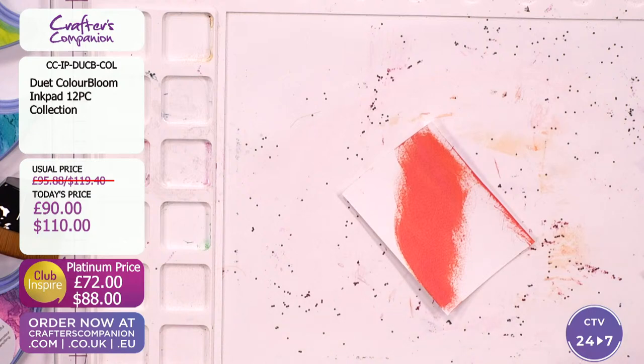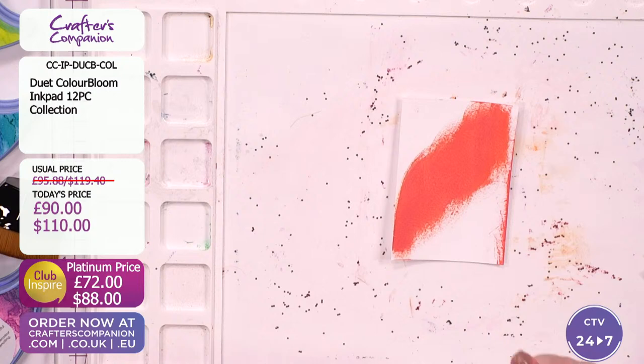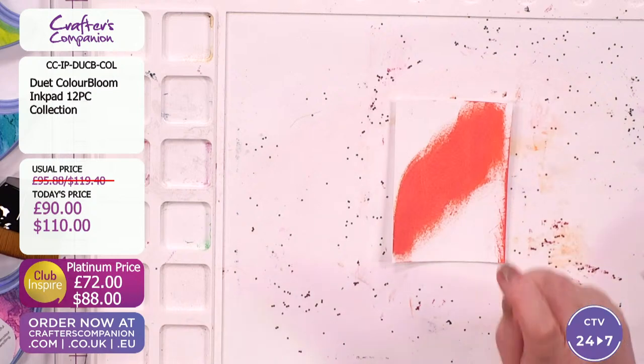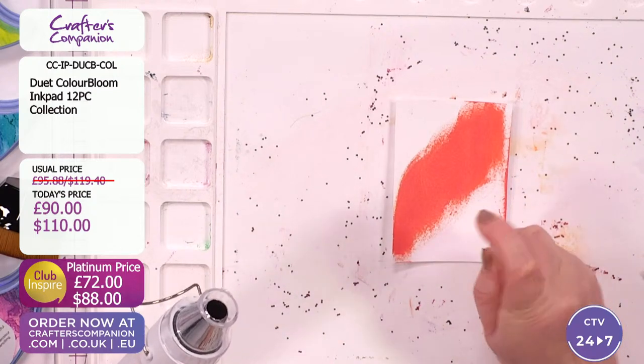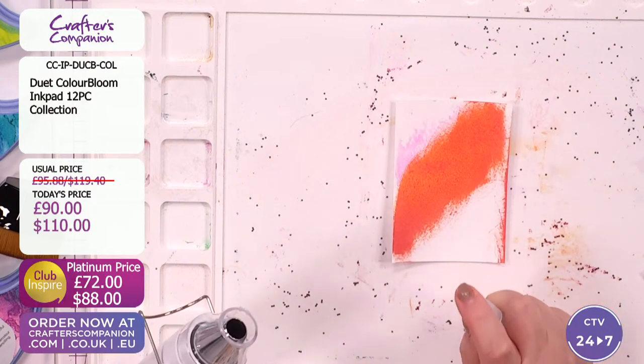Okay, now I've got my spritzer. Are you ready? Bated breath. I'm excited. You can tell when Leanne's excited because she starts making funny little noises. I know, I'm so excited. Ready? Hang on, I'm not even spritzing at the piece of paper. That would help.